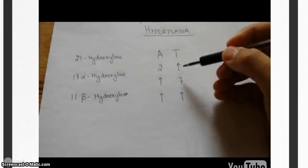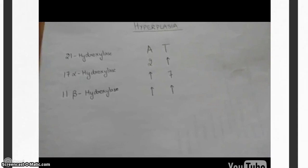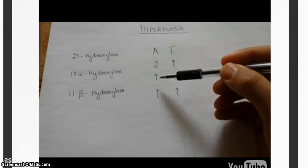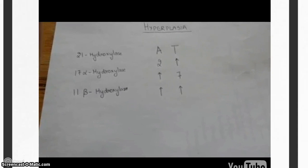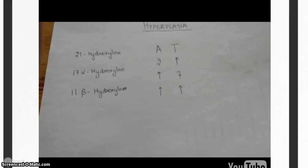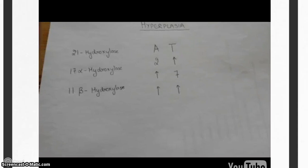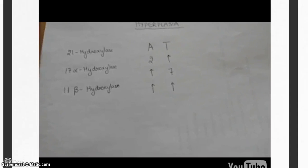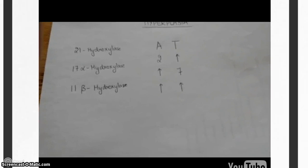Say testosterone is high, so you're going to see virilization of female infants. If aldosterone is high, you're going to see hypertension because of increased reabsorption of sodium, and increased excretion of potassium will also give you hypokalemia. So that will help you answer, I would say, at least 90% of the questions.